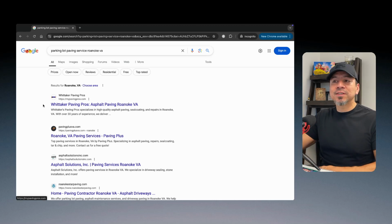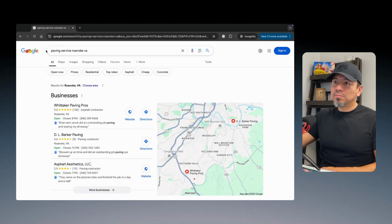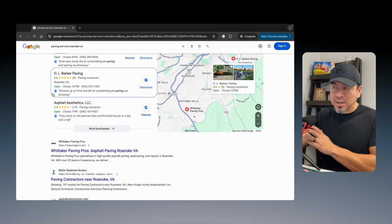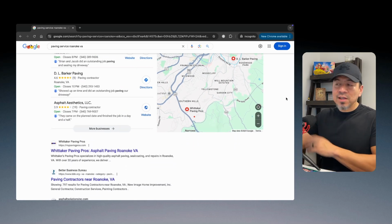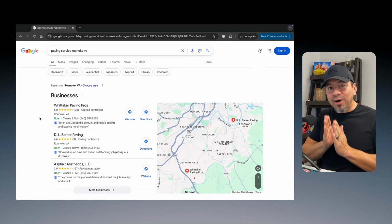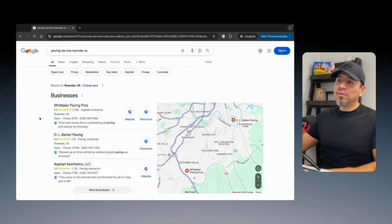Just doing the basic stuff will get your business found on the search engine. Paving services Roanoke right there. See that? He's top of the heap. This is an incognito window, so I don't have any saved history on here. And it's showing it's number one, all because we followed the on-page SEO part of the website.